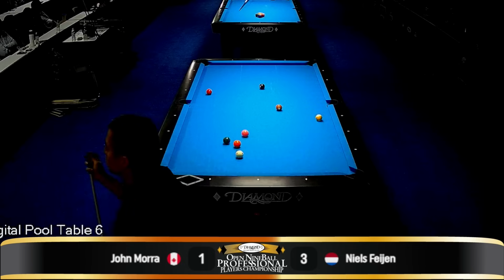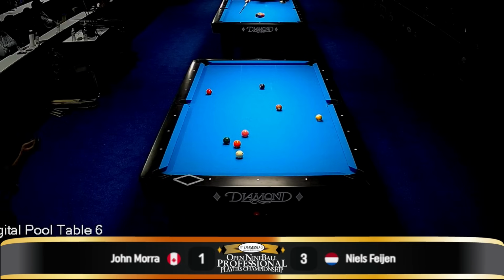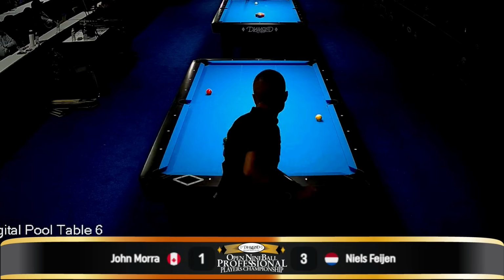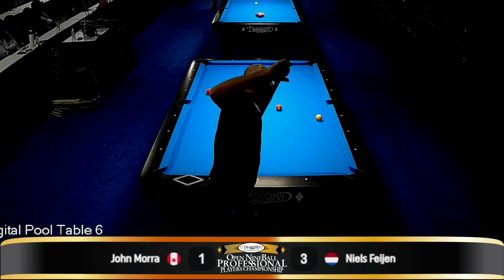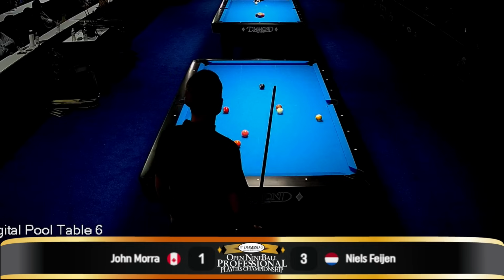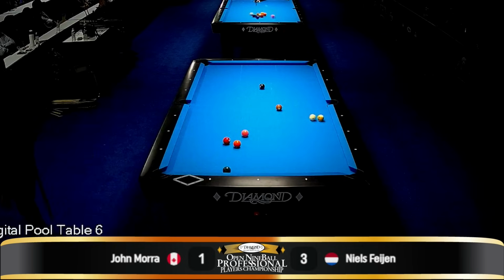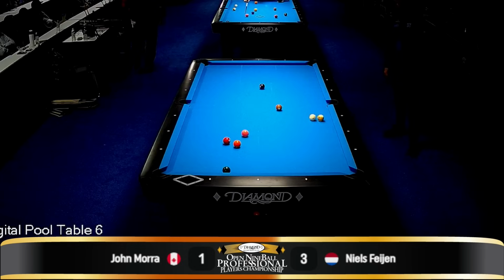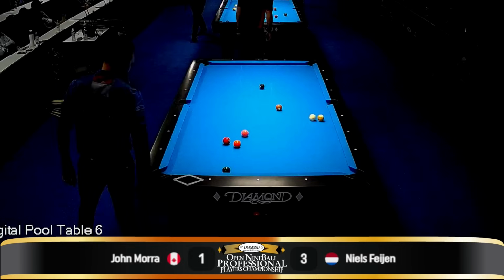All right, Q behind the 5. Or turn around and walk back to the table. Looks like he might be getting his short Q. John, go airborne over top 5. The 3 gets a little wobbly on the shot. 3 comes across table. All right, Niels can kick 1 rail into the 3-5 potentially.